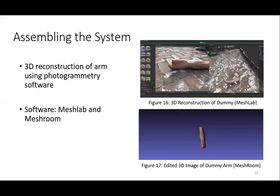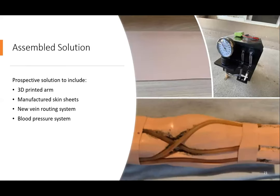Thank you, Victor. So initially we wanted to optimize the existing arm by making some modifications to it, but we wanted to go even further and 3D reconstruct an entirely new arm by using photogrammetry software, which in our case, we were using MeshLab and Meshroom. But due to the unforeseen circumstances caused by the pandemic, even though we had all the necessary tools, we just couldn't follow through with this. So moving on to the next slide.